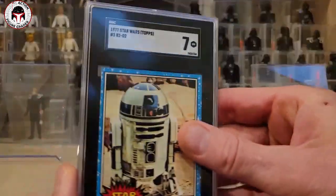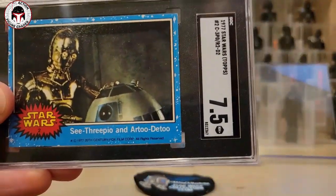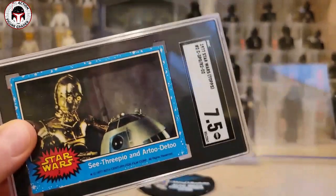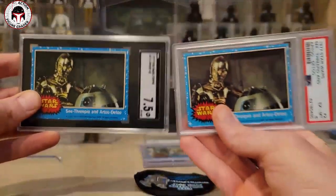And this is the first time I've ever held SGC graded cards in my hand. So first off, we've got C-3PO and R2-D2. And this is graded 7.5 by SGC, which is a near mint plus. Now they do it a little bit different than PSA. And I'm going to pull up the exact same card from PSA so you can see how different the cases are.